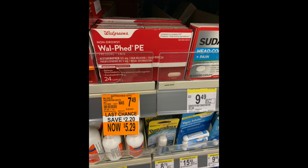Okay, now we have, I think this is acetaminophen of some sort. It's only $5.29, but this stuff was really hard to find a couple months back. So even at that cost, throw in 5,000 points, that's not the worst thing.